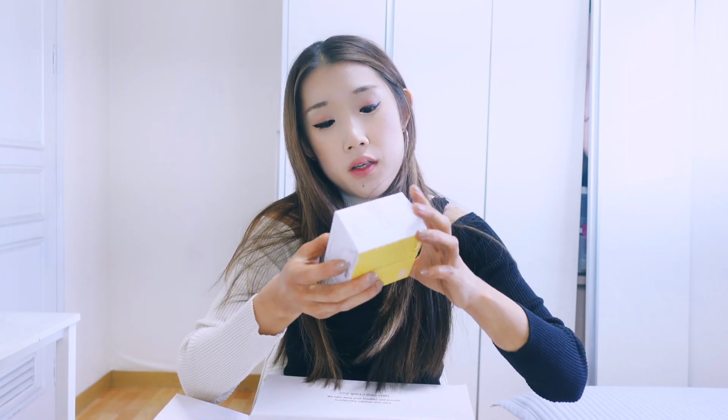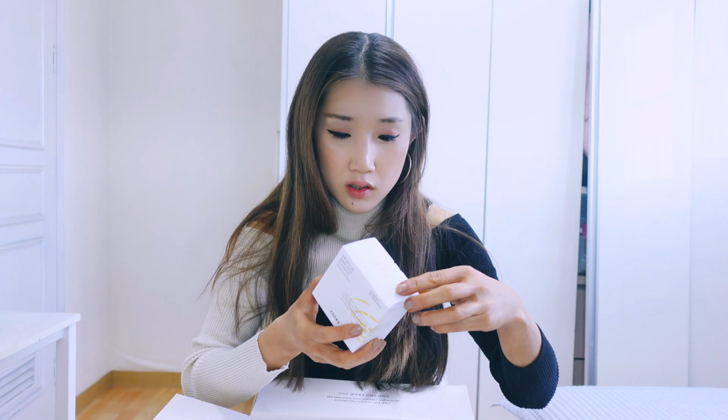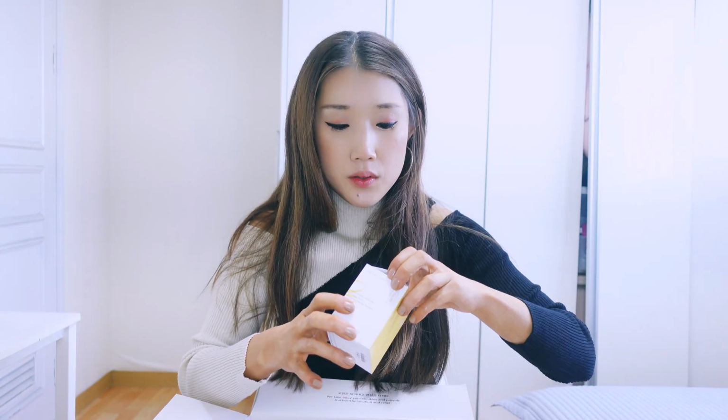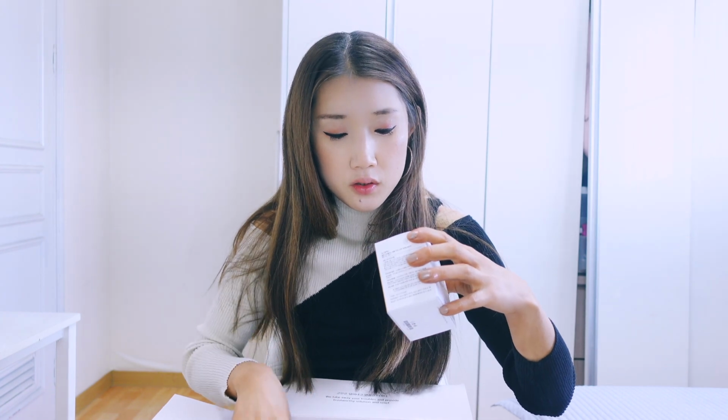And the other one is propolis ampoule. Oh yeah, I showed it before. Is it different? Oh, it's so nice. They also sent me 23 color natural beige. It's a bit darker. I really need it.